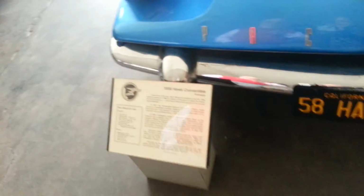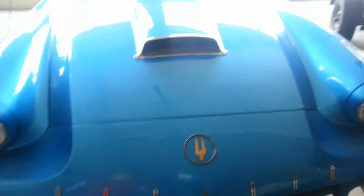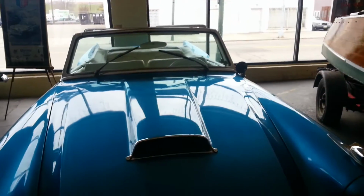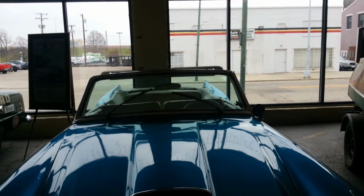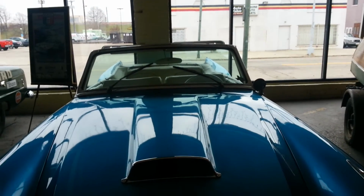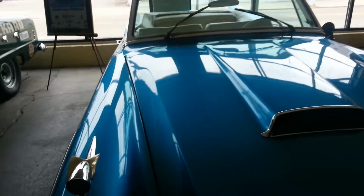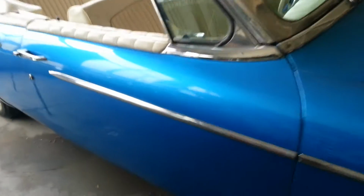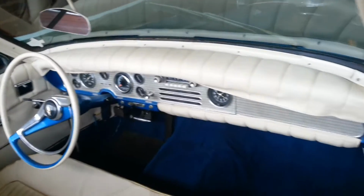Now, this car is a prototype. It's the only one. 58. This is essentially a Studebaker Hawk with this custom front end labeled Packard. But this is a convertible, and Studebaker did not make a convertible version of this car. So this one is a custom-made vehicle, and it's the only one. Got it. Nice blue color on this. Seats original. Blue steering wheel.